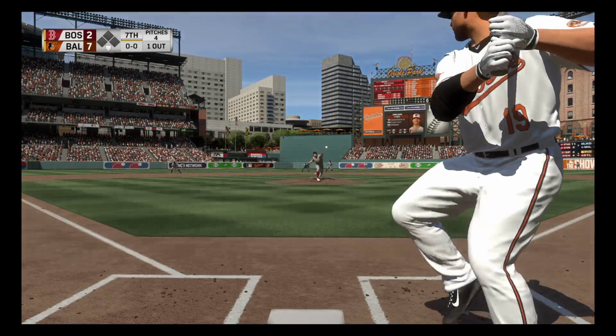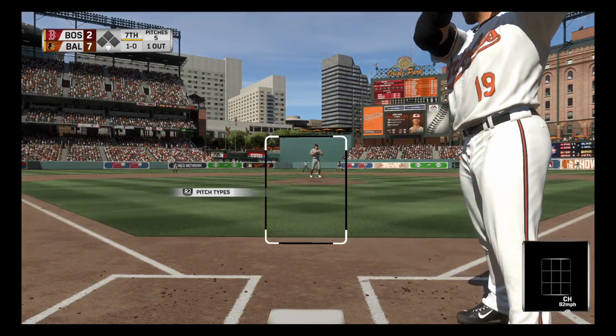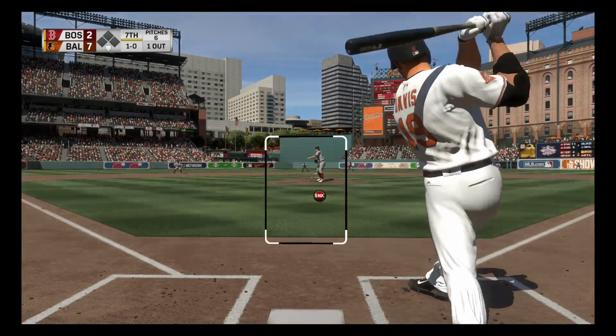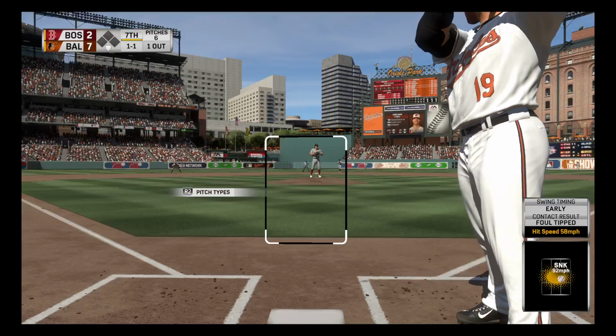First pitch of the at-bat on its way. And this one's not close. It's in the dirt for ball 1. 7 runs, 11 hits, and no errors for the Orioles so far. Ball chopped foul right at home plate, and that evens the count at 1-1.